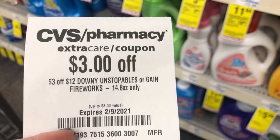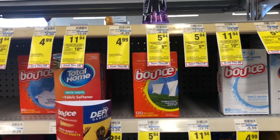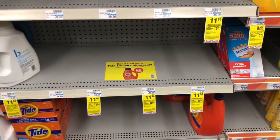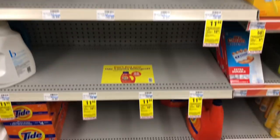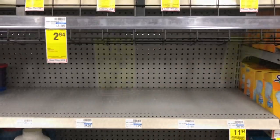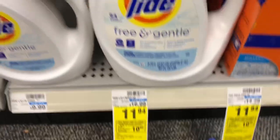I'm looking for some scent beads, but unfortunately it seems that my store is all cleared out of the ones that are a part of the Spend $30 deal. And it looks like the Tide is all cleared out as well. I've never seen the laundry shelves this bare at my CVS before. And then I spot the Tide Free and Gentle.